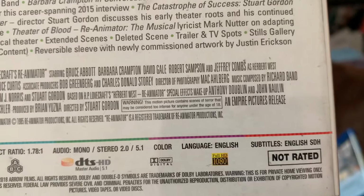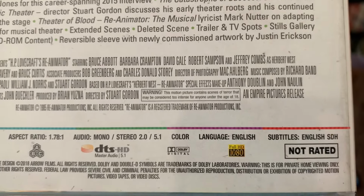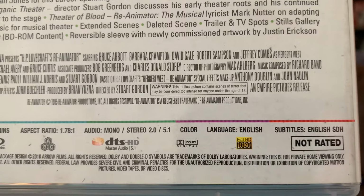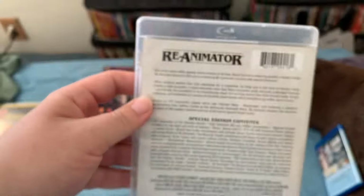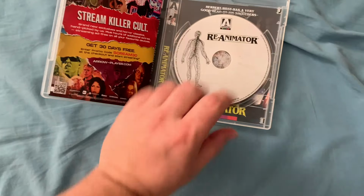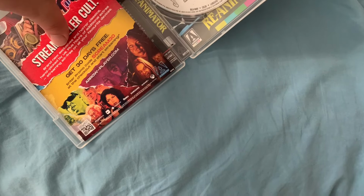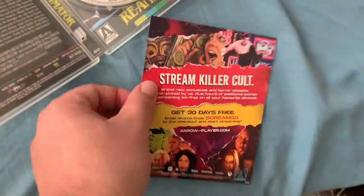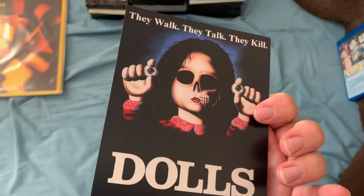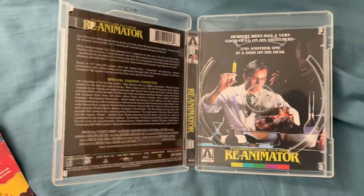It even says right here, warning, this motion picture contains scenes of terror that may be considered too intense for anyone under the age of 18. And here's the reversible artwork.